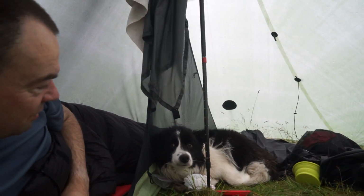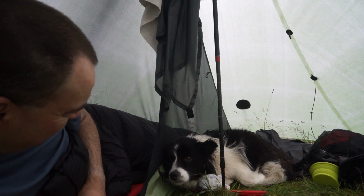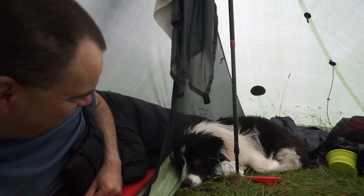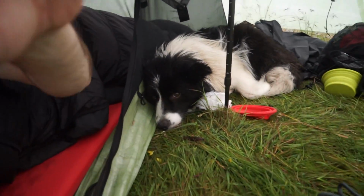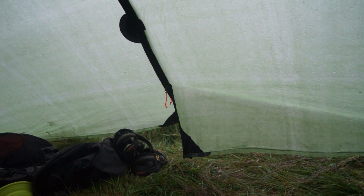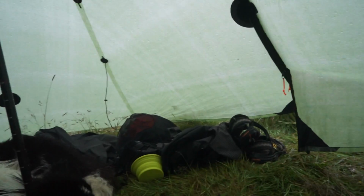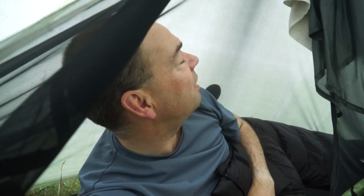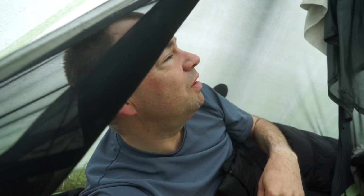But now it's a good night's sleep, and Lassie is thinking, are we still out here? Good girl. And I had left the door open all night, but when I woke up, I think the wind must have turned fractionally, and there was a little bit of rain coming in, not much, but I thought best to just do the door up.